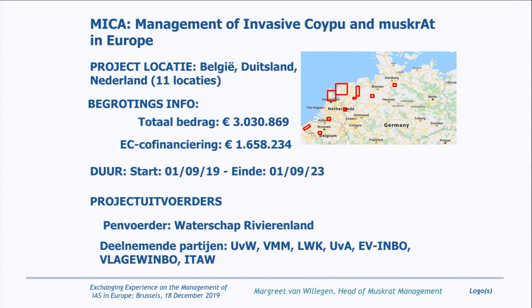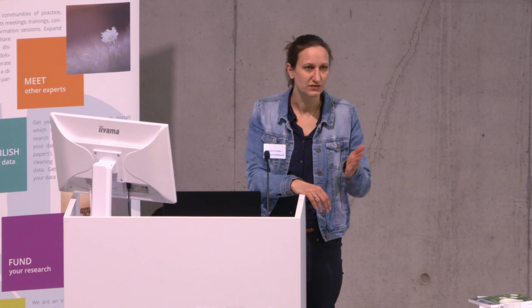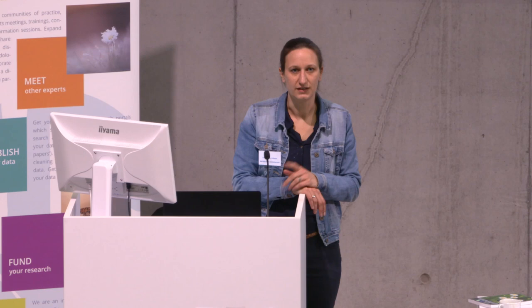We have 4 main goals. I try to keep it short. Effective and efficient control of the muskrat and the coypu. And especially in the Netherlands and in Belgium, the problem is flooding. A muskrat can dig, I think, 1 cubic meter in a dike in 1 year.